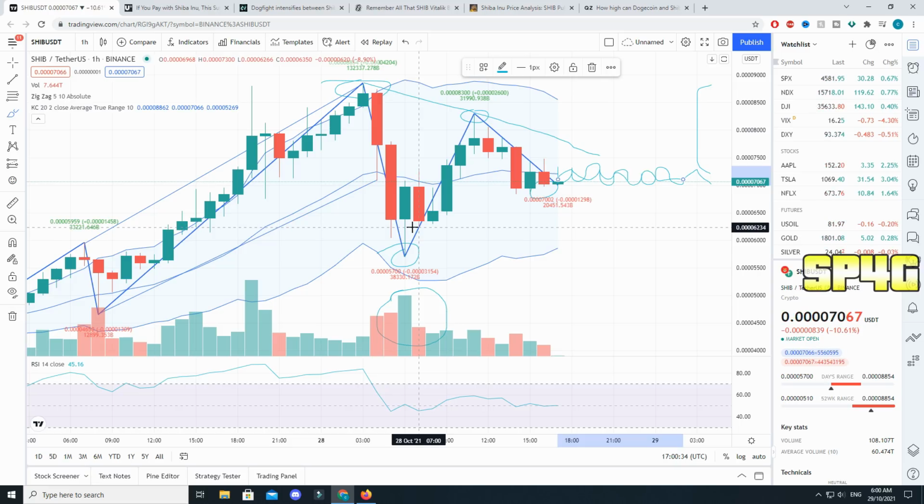Now keep in mind that as soon as Robinhood makes an announcement, it will be a very big bull run, but then at the same time there will be some bulls that will decide to sell, and there will be a spike down as well. So there's a lot of things that can come into factor.